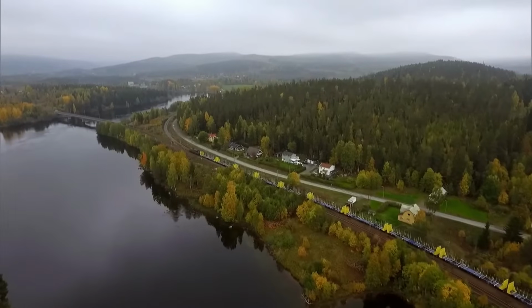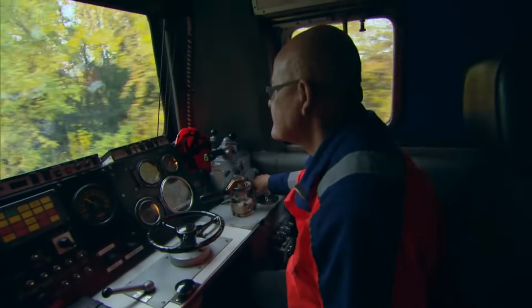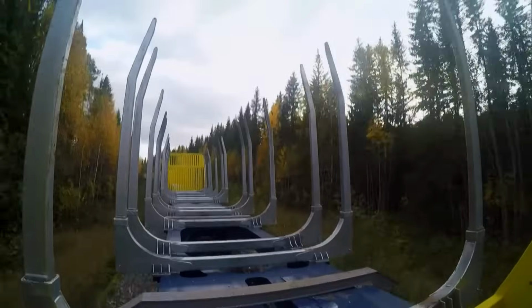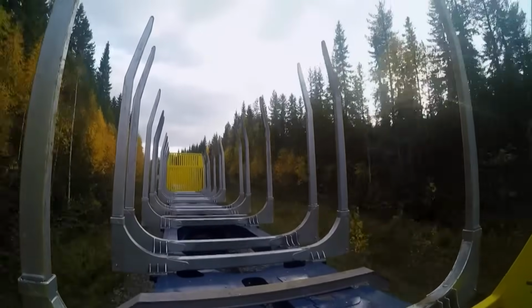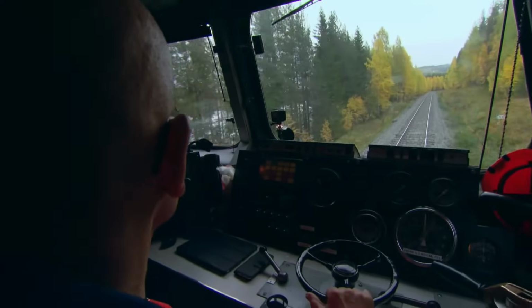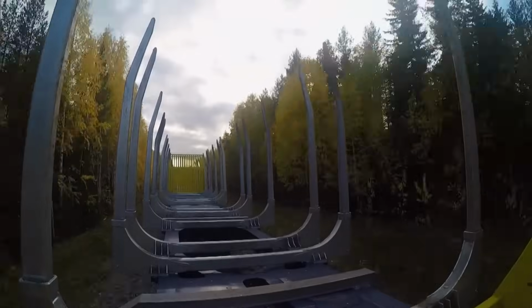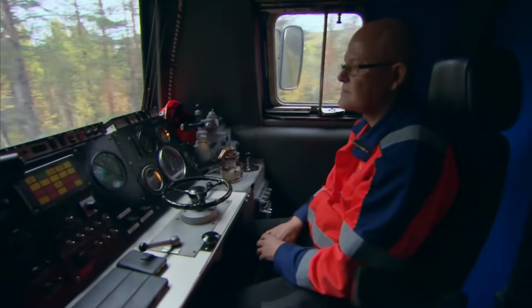Hector Rail's Bengt Hamland is on a solo mission to pick up nearly 3,000 tons of timber from the far north of Sweden. The last uphill is the baddest, the worst. But slippery tracks are putting him behind. Yes. It's 2 hours from here to Hoting. But if it's really slippery, it can take 4 to 5 hours to come up to Hoting.